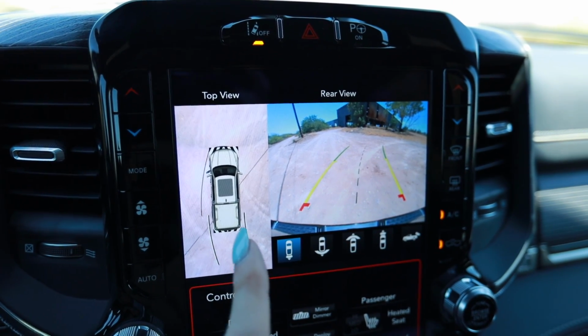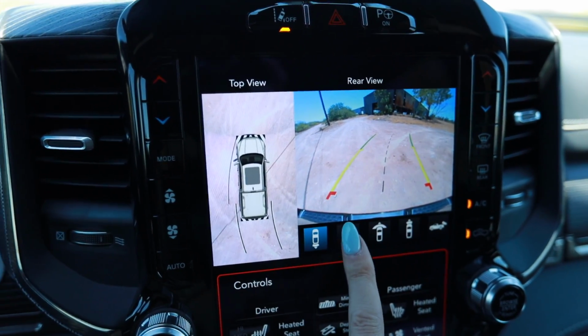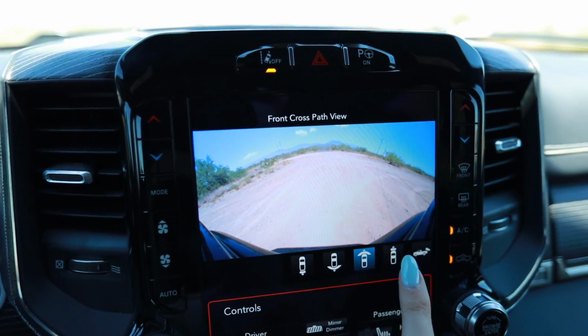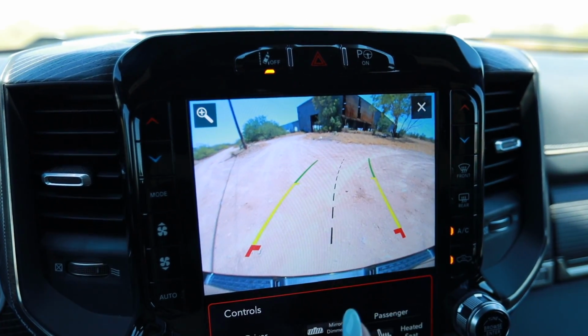Something I don't mention much, but the quality of the camera on this thing isn't too bad. I've seen better and I've seen tons that are way worse. All in all, it's not bad though.